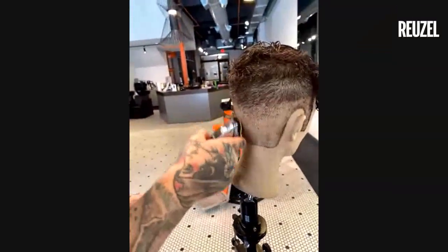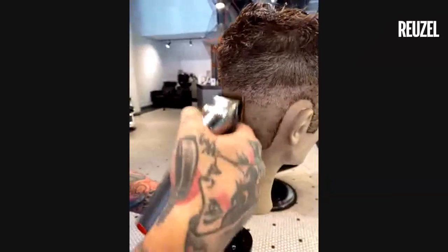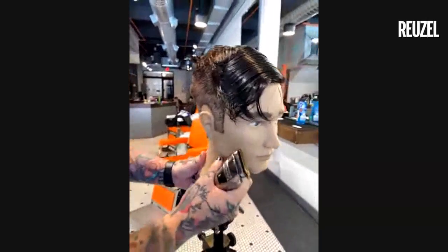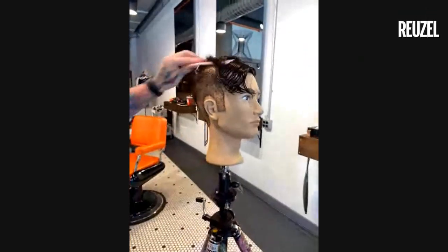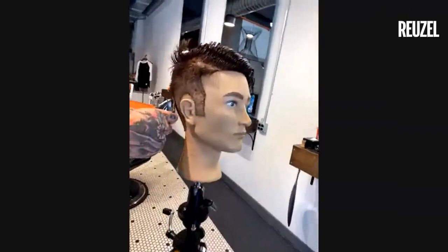So real quick movement, knock out any of that line that might be between the open and the close, and just keep trucking along here. Again, moving all that hair out of the way, halfway.